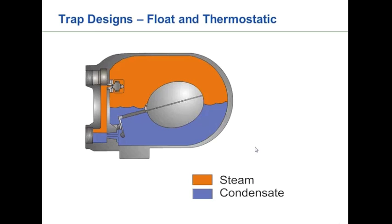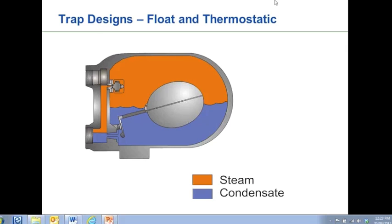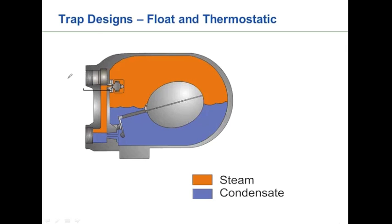The float and thermostatic trap, which has a very distinctive shape and size, is the only type of trap that we look at that has continuous flow. So this is a cross-section of a float and thermostatic trap, and the way that this one works is my live steam or condensate will flow into the body of the trap and start to fill this area up.